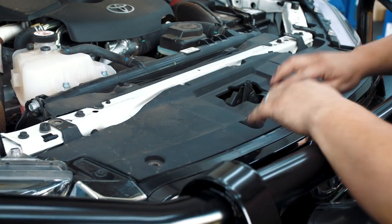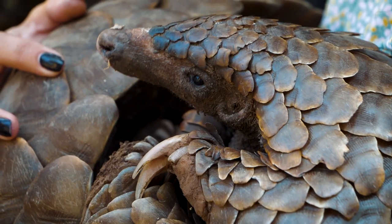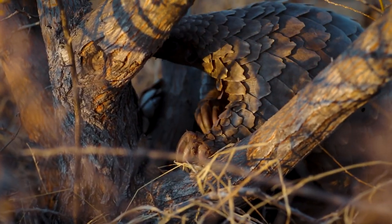My name is Glenn Thompson. I've been working for the African Pangolin Working Group for the last 2 years. The African Pangolin Working Group is involved with the rescue and rehabilitation and release of the pangolins, as well as scientific research on habitats and further research into the anatomy of pangolin.